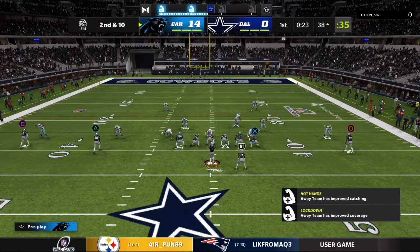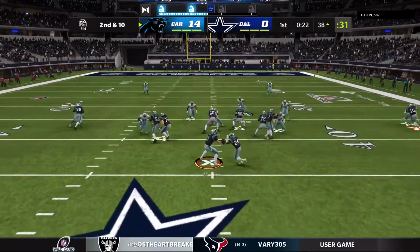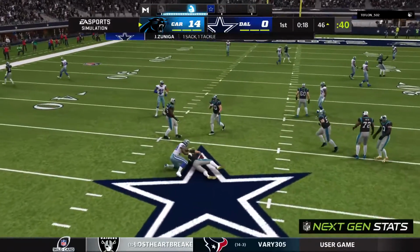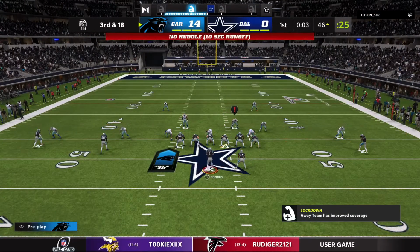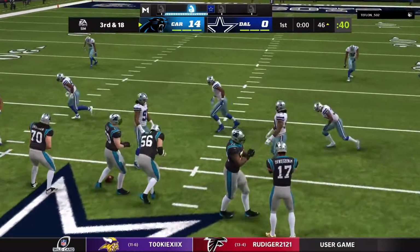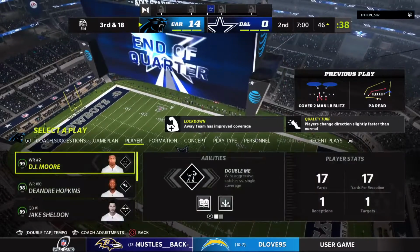2nd and 10. Off play action, Sheldon. And the Cowboys pressure gets there this time for the sack. 14-0 the score. This is the NFL on EA Sports.